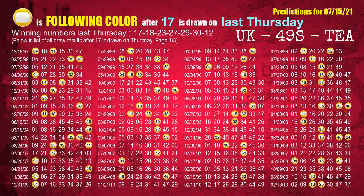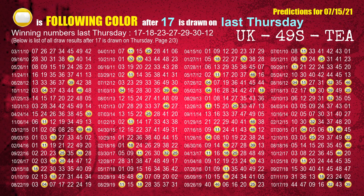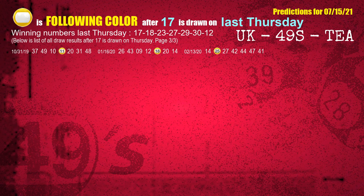Just like next week following ones, we can find out next week following ball colors through the result of the same day last week. The first winning number last Thursday is 17. We list all draw results which are 1 week after a Thursday draw with 17 as a winning number. The most frequently following color is yellow. When 17 is the winning number on last Thursday, we also highlight the color yellow with a color ball image for you.